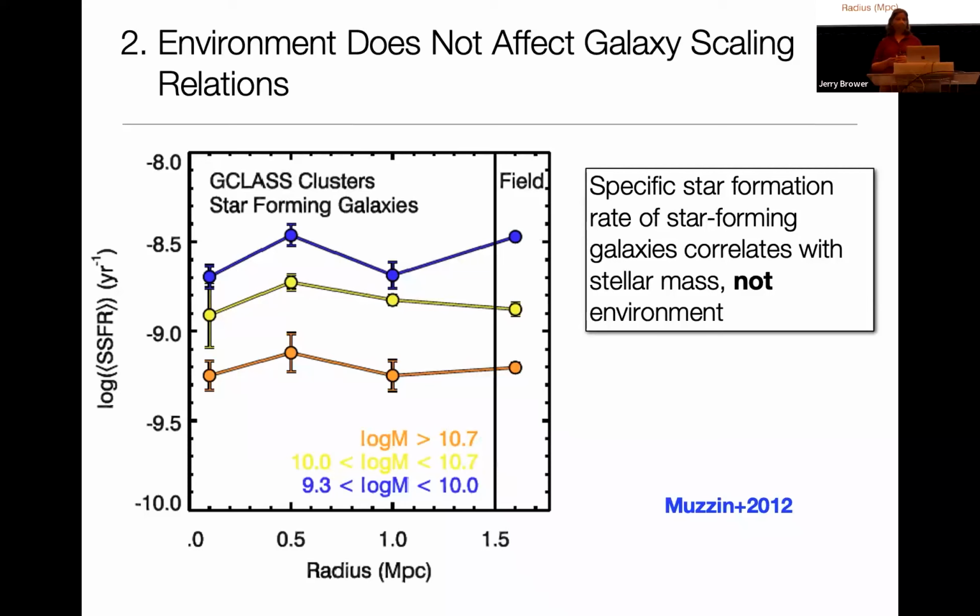So you can see that the specific star formation rate does indeed depend on stellar mass. The lines are of different values, but they're pretty much flat. They're pretty much independent of environment. So specific star formation rate is a function of stellar mass, but lower stellar mass galaxies have higher specific star formation rates. But it really doesn't appear to depend very much on environment at all.